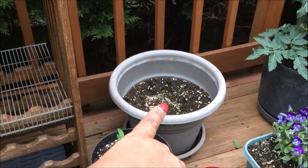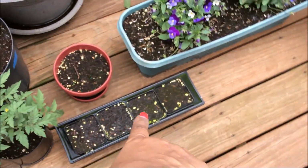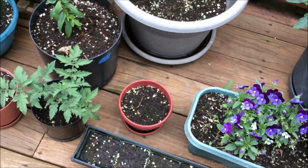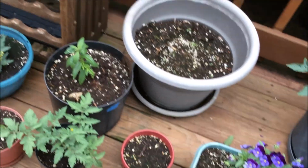These two huge tree pots were for moringa, but none of the moringa are coming up. Now, to be fair, the seeds are now going on 3 years old, so maybe the seeds are old and I need to get new seeds, but who knows.